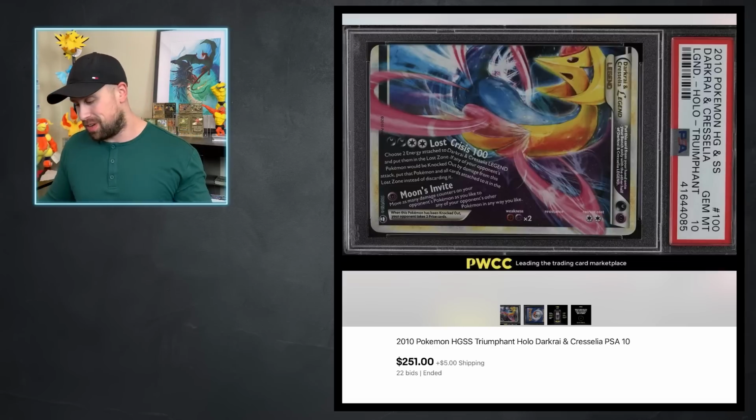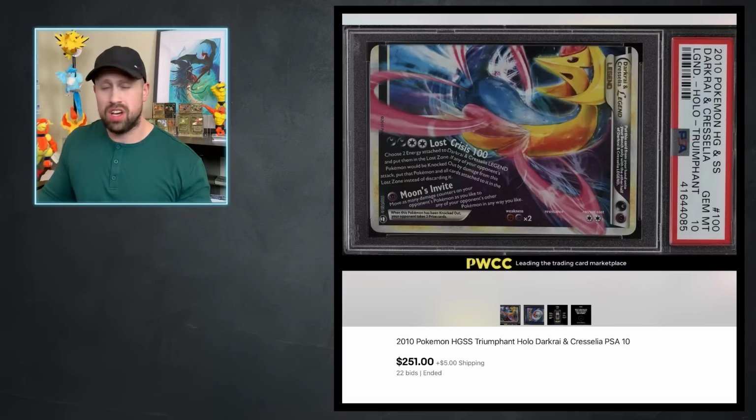What do y'all think, folks? Am I in the minority there or what? But this card went as a PSA 10 for $251. I wanted to touch on that because it's not a card you usually see ever come through an auction.